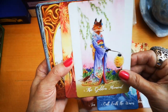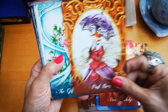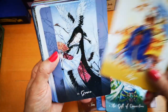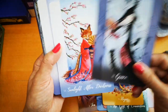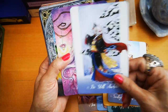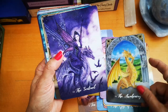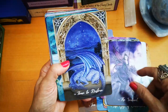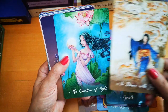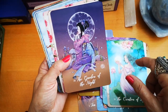It has this Japanese Asian energy. But I love it so much. It's really quite different, and I paired this particular deck in one of my pairing videos with the White Numen deck, and they worked so well together, really. I really like them together. If you would like to have a look at this video, you will see.